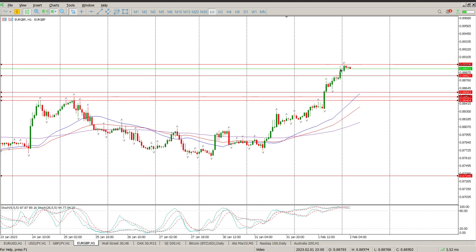0.88996. If we crash through this today and get a daily close above here, then we need to ignore the structure to the downside and start looking for structure higher up. But that's kind of my view at the moment.